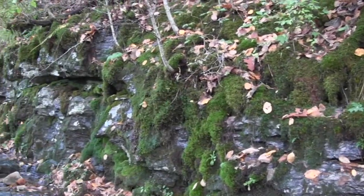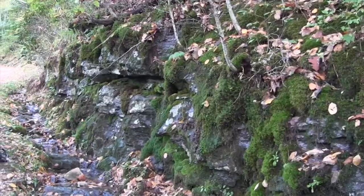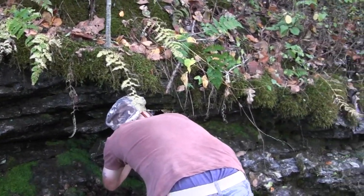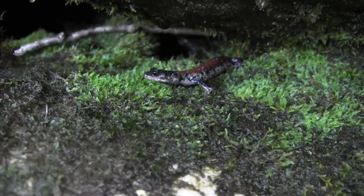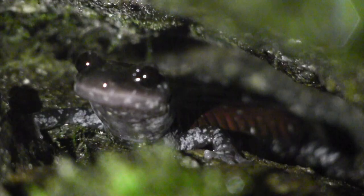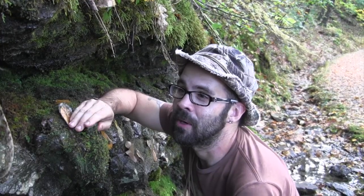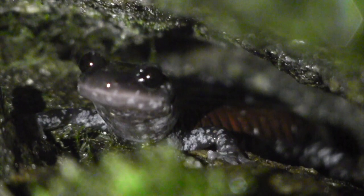But we came across this rock face. It is absolutely wonderful looking. It is dripping with water. It is covered in moss, and I couldn't help myself. I broke out my flashlight, took a peek. Not only did we find one, but we found 3 Yonahlossee Salamanders using this rock. I'm sure there's more. Guys, this is so cool. I am just ecstatic right now. It's the largest Plethodon salamander, and we got him right here.